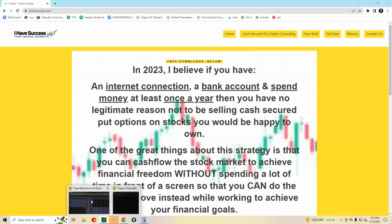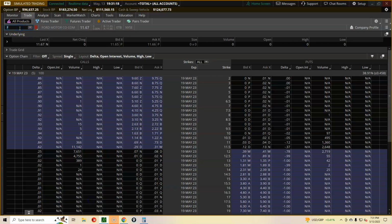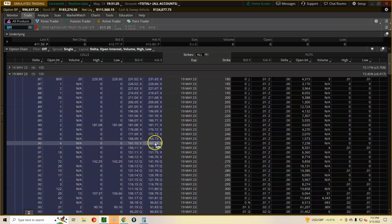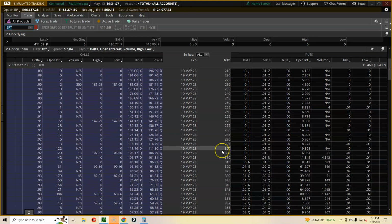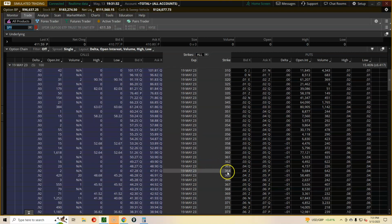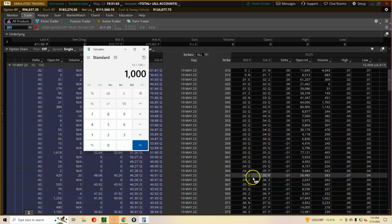What if you only have $1,000 in your account and you decide, after watching Clint Eastwood Dirty Harry movies, you say, yes, Clint, I'm feeling lucky. I'm going to sell a put option with $1,000 in my account. I'm going to sell a put option right here at the 362 strike on the S&P 500 SPY. So what would happen then? You have $1,000 in your account. You're still dealing with 100 shares.